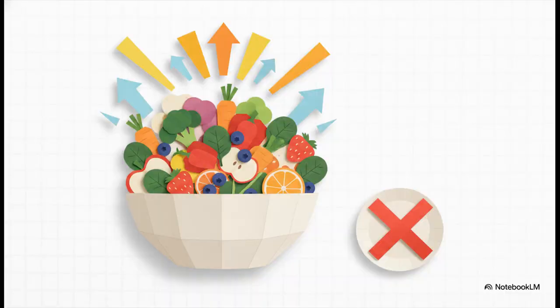Now, if you take away nothing else, remember this one crucial rule. Absolutely no calorie restriction, period. This is a healing protocol, guys. It is not a starvation diet. Sure, weight loss might naturally happen as your body comes back into balance, but you can eat as much as you want from the approved food list. You are fueling your body's detoxification pathways, and trust me, that requires a lot of energy.